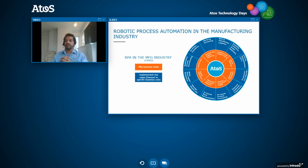We have helped various manufacturing companies with bill of material, purchase order and invoice processing, various tasks in accounting including reconciliations, logistics and supply chain, as you saw earlier, and demand and supply planning. On the screen, the orange area indicates the business functions where RPA can be applied. The outer blue circle indicates the actual use cases that are implemented for our customers. We do have demos for each and every use case listed here. However, due to time constraints, we will not be going over those. But if anybody is interested in any particular use case, please let us know. We're happy to show it to you.